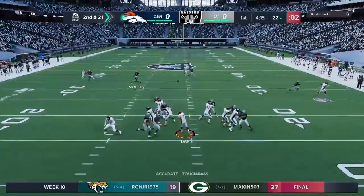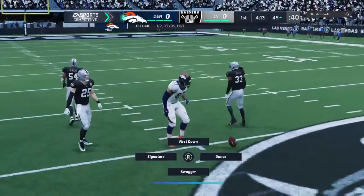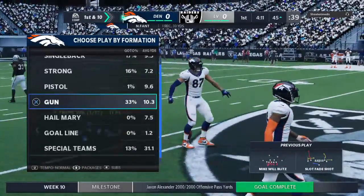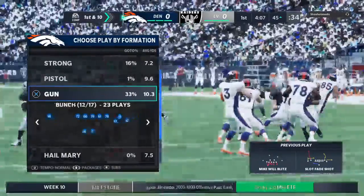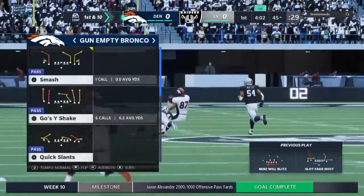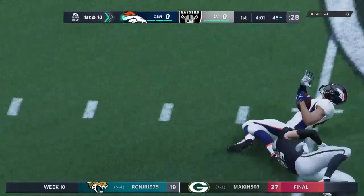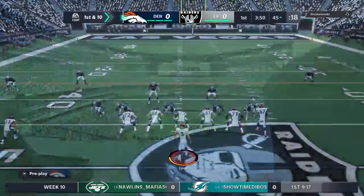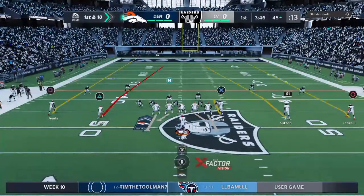Here's Locke. We got position on him, and he pulls it in. And he's taken down right at the 45-yard line. A very nice pickup of 33 yards on the play. And the Broncos first down. So the big play moves them all the way across midfield. It's 1st and 10 from the 45.